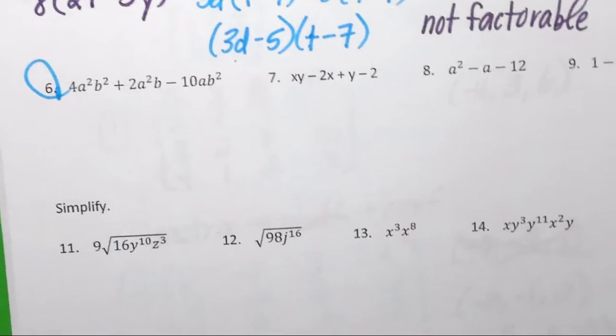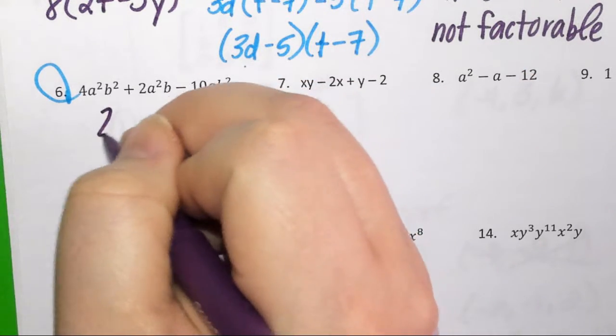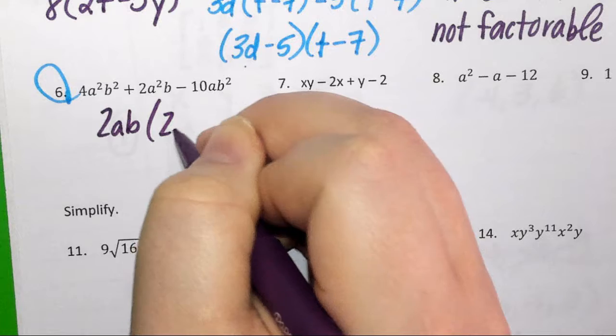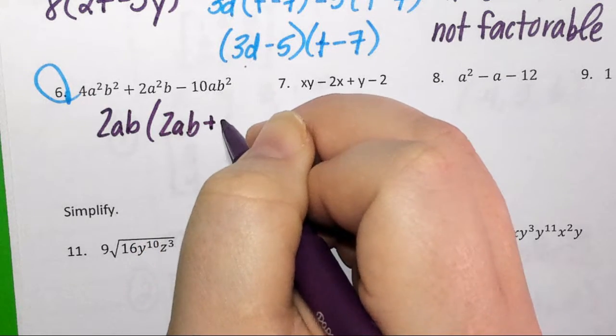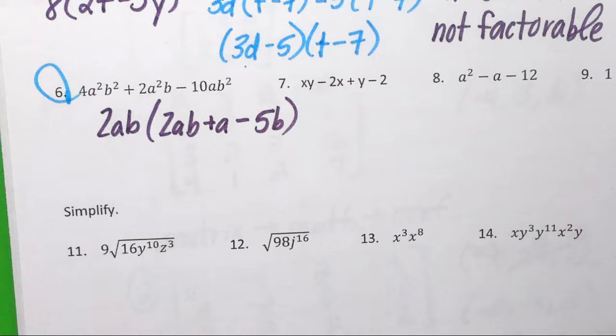So the last one we're going to do today is 6. What can I factor out in 6? If I factor out a 2ab, thank you, Ellie, I'm left with a 2ab plus a minus 5b. Ellie gets the point. Are there any questions about that? 7, 8, 9, and 10 are Monday's problem.